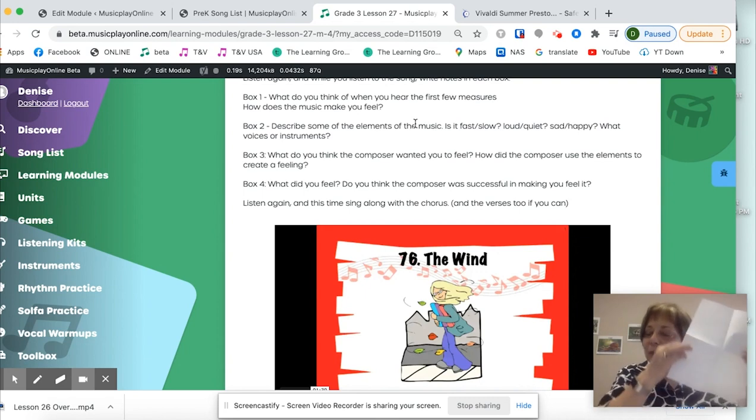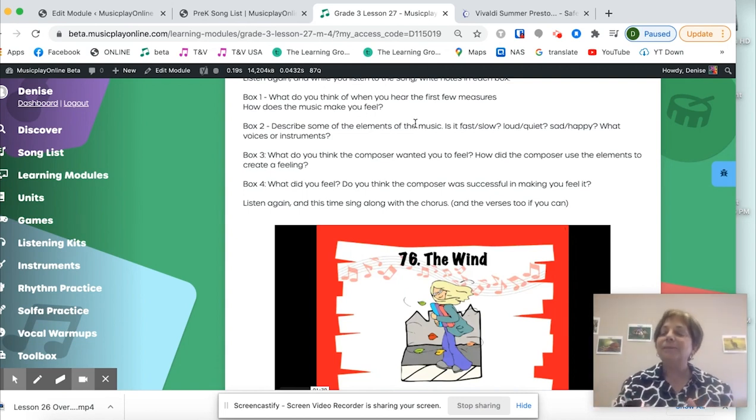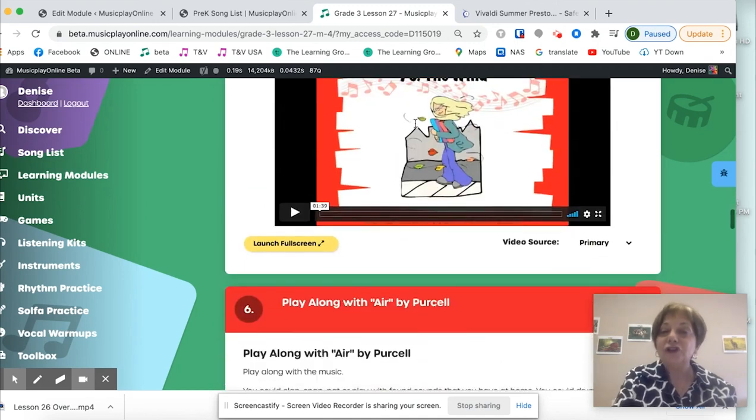Box 3, what do you think the composer wanted us to feel? That's a really interesting one. I think the composer wanted us to feel that he was happy that it's springtime. And box 4, what did you feel? Do you think the composer was successful in making you feel it? So this is really implementing the responding aspects of the national standards in a very simple way, so that kids respond to music. And then, of course, if you're allowed to sing, it's a beautiful song to sing.